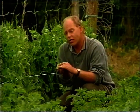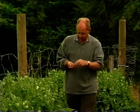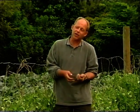Any gardener knows that healthy soil is of vital importance, be it for flower growing or veggie growing. And most of us will be familiar with aspects of organic gardening and the use of compost. Well, today we're going to go a step further and take a look at biodynamics.